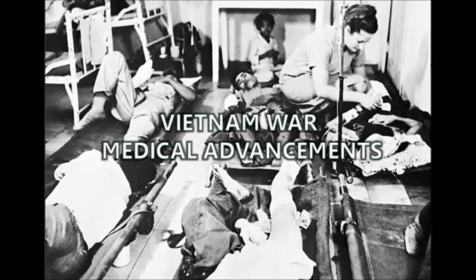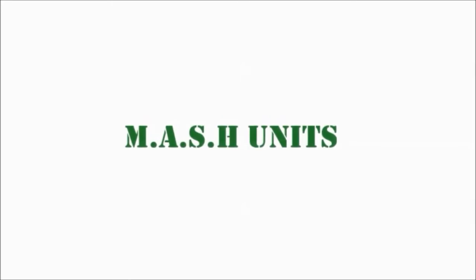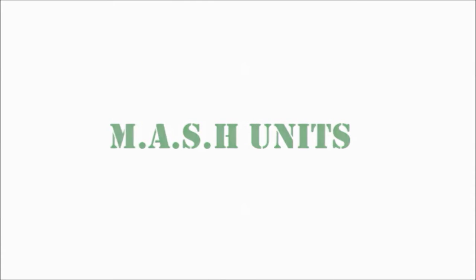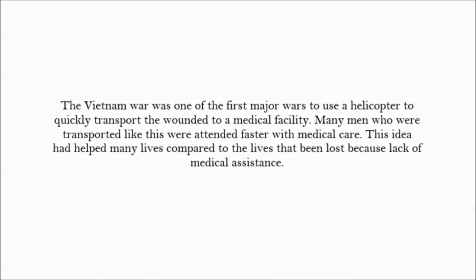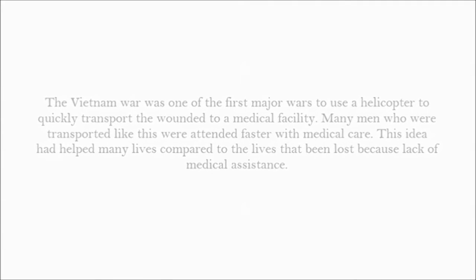Some different medical things that happened in the Vietnam War was that this war was the first to use a helicopter to quickly transport the wounded to a medical facility. Many men who were transported like this were attended to faster with medical care. This idea helped save many lives compared to the lives that had been lost because of the lack of medical assistance.